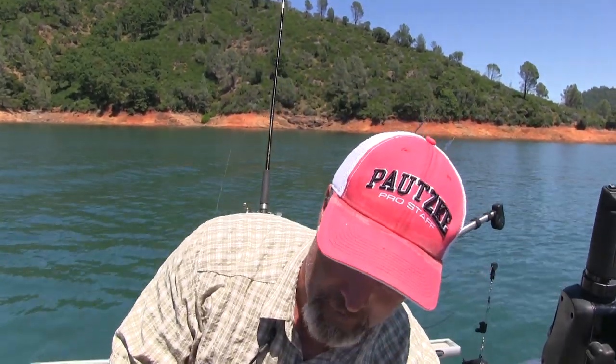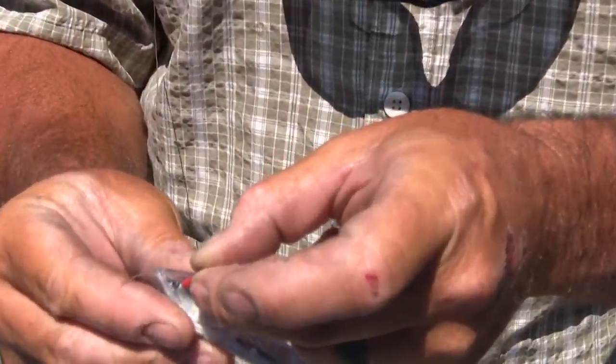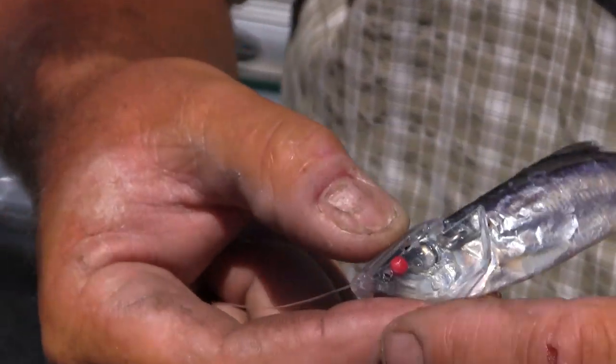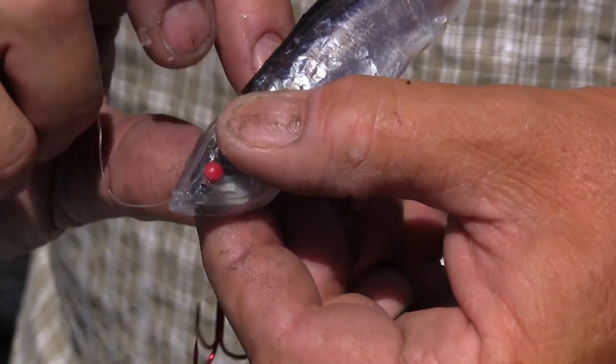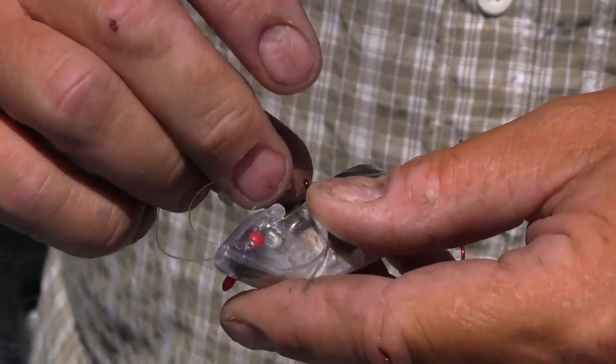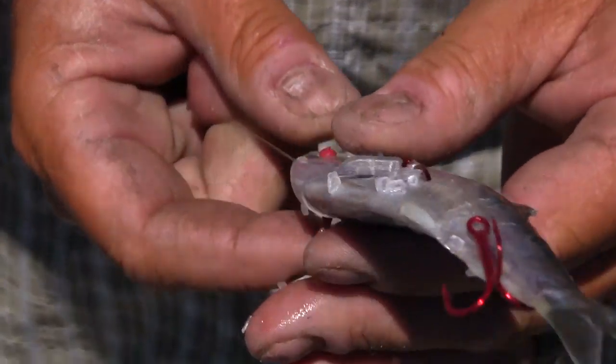So we're gonna secure that piece of whole herring in there with a little pin. We like to have some toothpicks on standby just in case we lose that pin. And then we're just gonna go ahead and secure this bait. I use an octopus hook, and we're gonna pull this tight through. Now this thing's not gonna move.